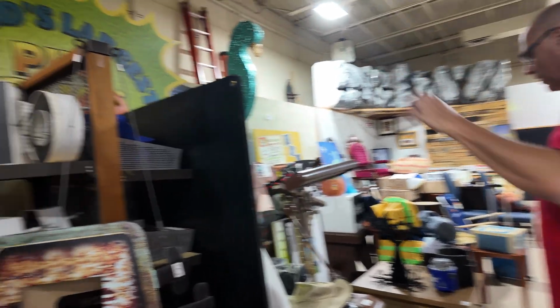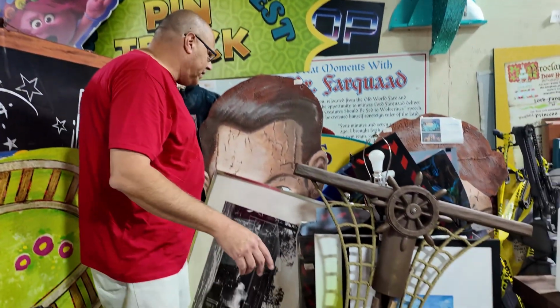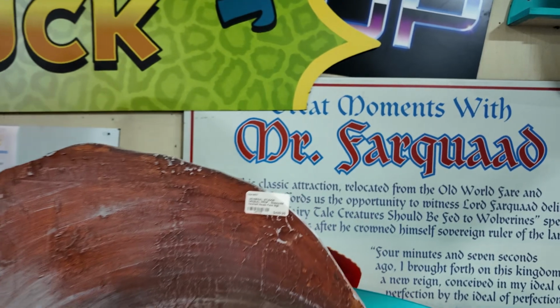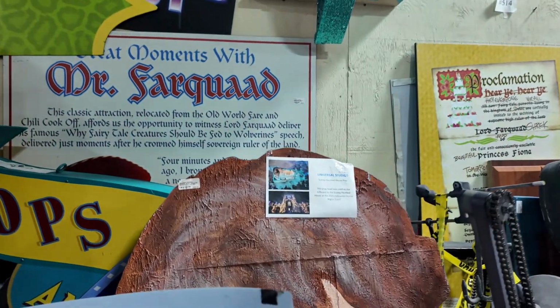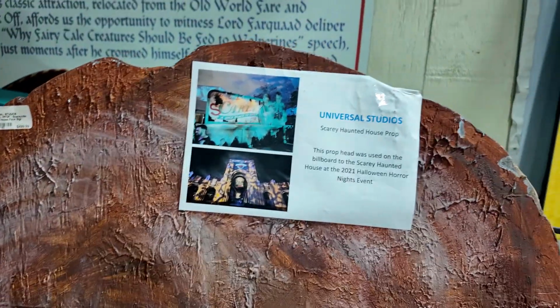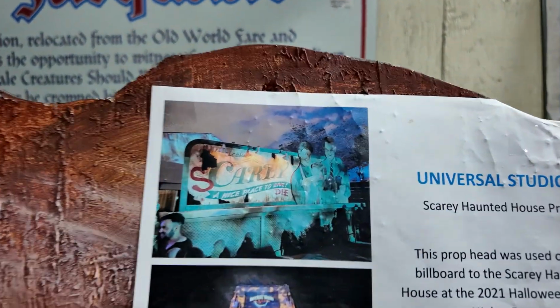I love the big props, the oversized props, but they have these heads that they had. I don't know if you can see them from back here, but look at how big these are. Scaryville Haunted House Face sign, $499.99. That's cool. $500, you can get a husband and wife here. Isn't that cool? She's back here. That's why I said if you come back here throughout the year, they probably change it up for each season. Creepy.